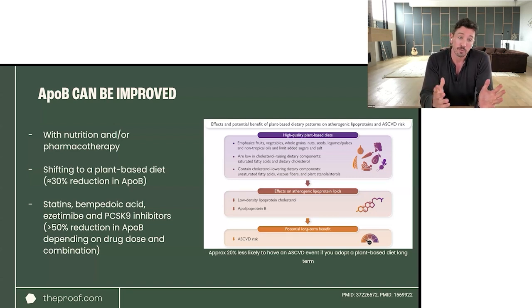ApoB can also be improved through pharmacotherapy. So some people can get to a healthy physiologic level of ApoB just with diet. Others, perhaps because of their genetics, or maybe they are not willing or able to make those dietary changes and adhere to them long term, will need the help of pharmacotherapy. There's a lot of different compounds. I'm not a lipidologist, but I've done a lot of episodes on this and read the literature. Statins, bempedoic acid, ezetimibe, PCSK9 inhibitors. These can be used in isolation or in combination, depending on how much someone needs to reduce their ApoB by, which will be determined by the changes that they will make in their diet, their genetics, and also their risk of cardiovascular disease.